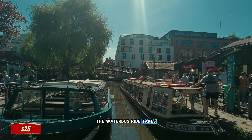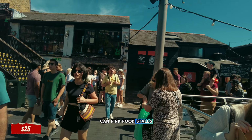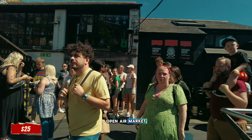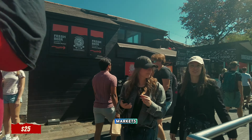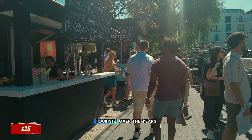The water bus ride takes about 40 minutes to take you right in the centre of Camden Market, where you can find food stalls, pubs and a huge open-air market. Camden has 3 main markets, which is a good option if you're looking for unique things to buy. However, it has become very touristy over the years.